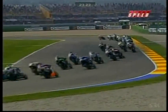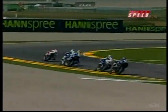Spies is caught behind Laconi. Spies is going to have to try and make a move really quick, and Neukirchner right up there too. And so too Troy Corser. Look at the BMW flying. Great move by him. Let's remember that Corser's won here before many times.